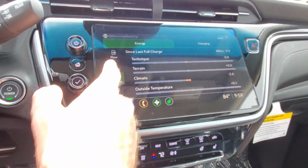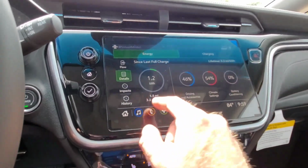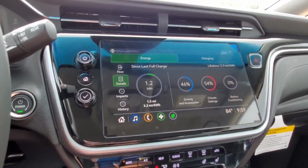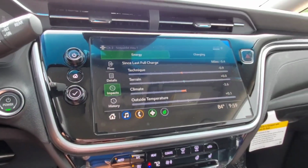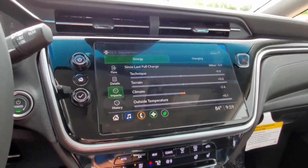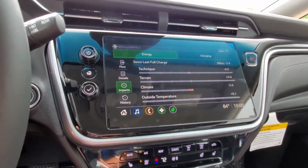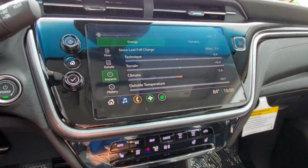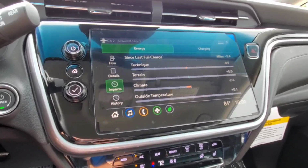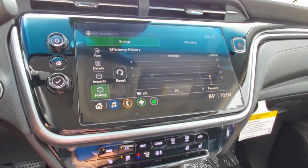Let's see. Oh, wait a minute. Let's go back. Lifetime kilowatt. So it's got the lifetime there of what your range, what your miles per kilowatt is. It's kind of a nice place for that. Here's this technique screen again. Hopefully they've improved the way this thing operates. I'm not impressed with the way that Chevrolet has done this screen. I have video that talks about it a little bit, so I'm not going to say a whole lot about it here. The history, okay.